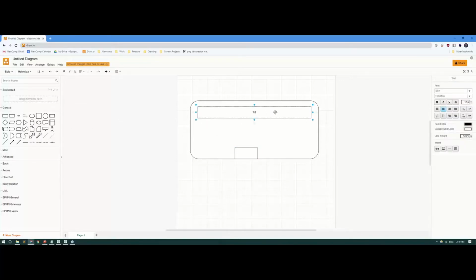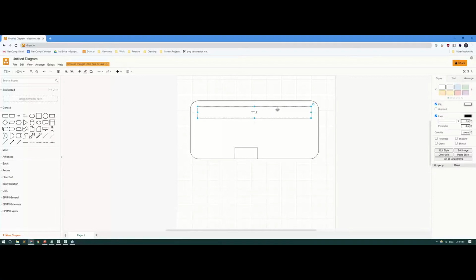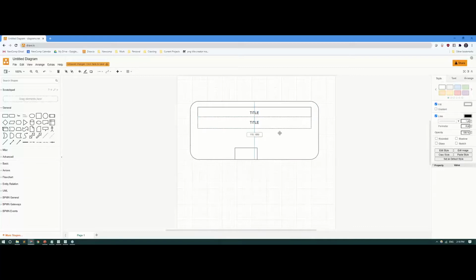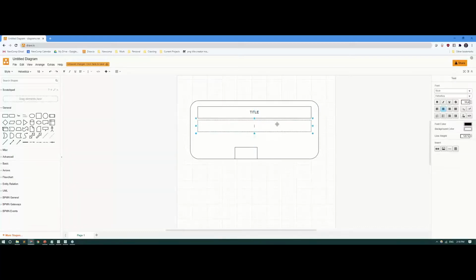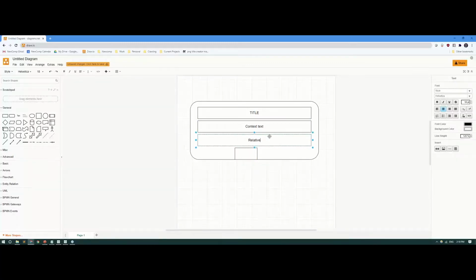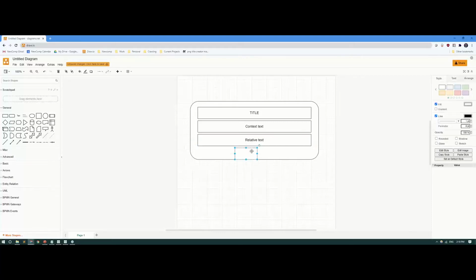And I'm going to call this one title. So we need to start everything off with a title. So we have our title. I'll make this a little bigger so you guys can see it. We have our title. Then we are going to have some text, so context text. Then the next item we're going to have in our dashboard is the relative text. Okay, so that's going to be our first container that we're going to have in our dashboard.